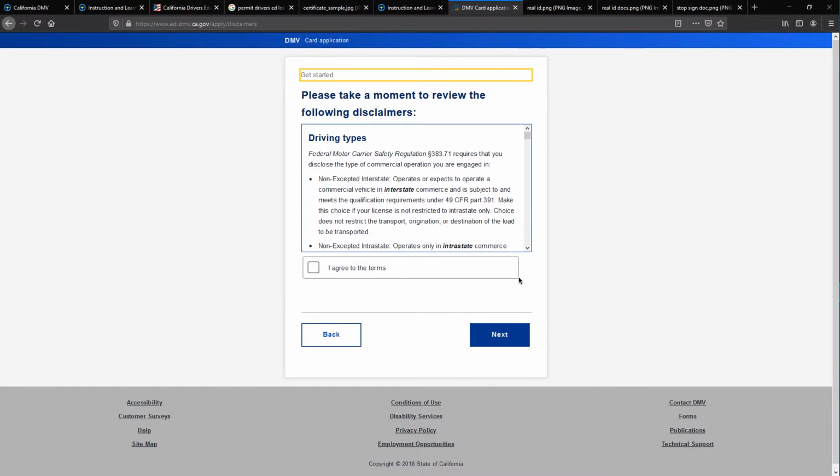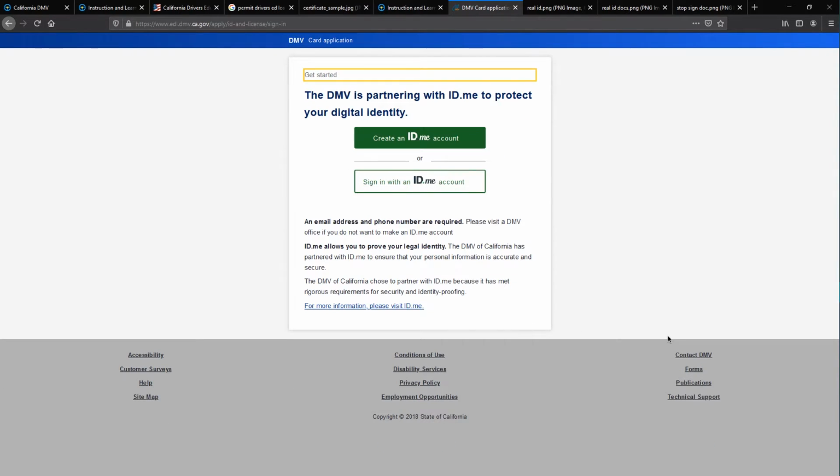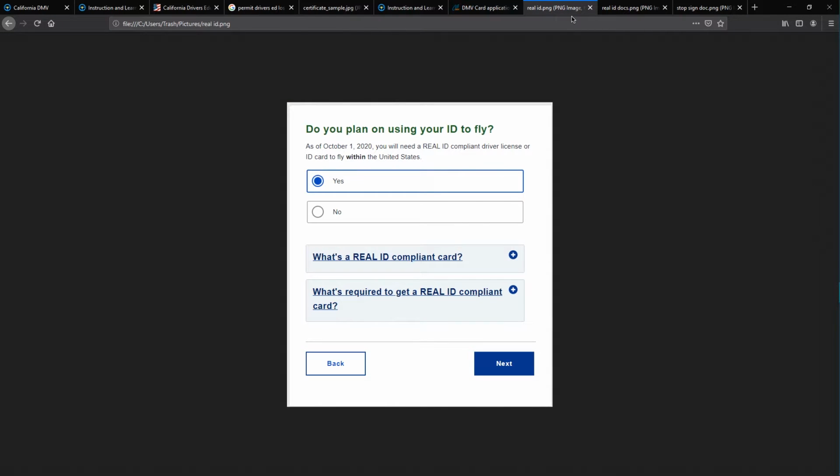It'll just change a little when you want to get a real ID. And then you just choose English and then ID, I agree to terms, next, and you're going to have to create an ID.me account. Now, once you go through all of that, you're going to answer a couple questions, your name, birthday, all of that. One of the questions will be, do you plan on using your ID to fly? Now, if you click no, you're going to be applying for a standard ID. If you click yes, you'll be applying for a real ID.